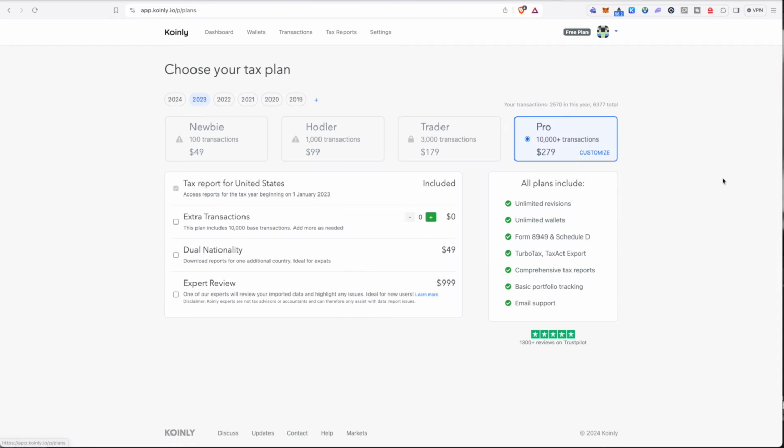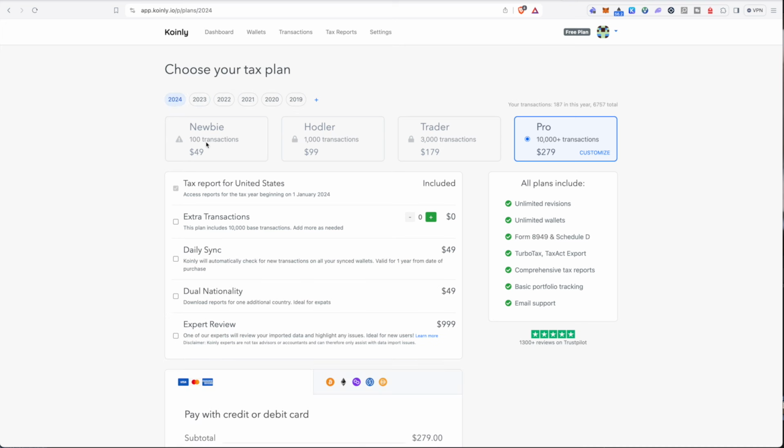Pricing wise for Coinly, for under 100 transactions, it's $49. For 1,000 transactions and under, it's $99. For 3,000 transactions and under, it's $179. And over 10,000 transactions is $279. And all these aren't like a subscription or anything, they're just a one-time payment that you do when you go to actually file your taxes.